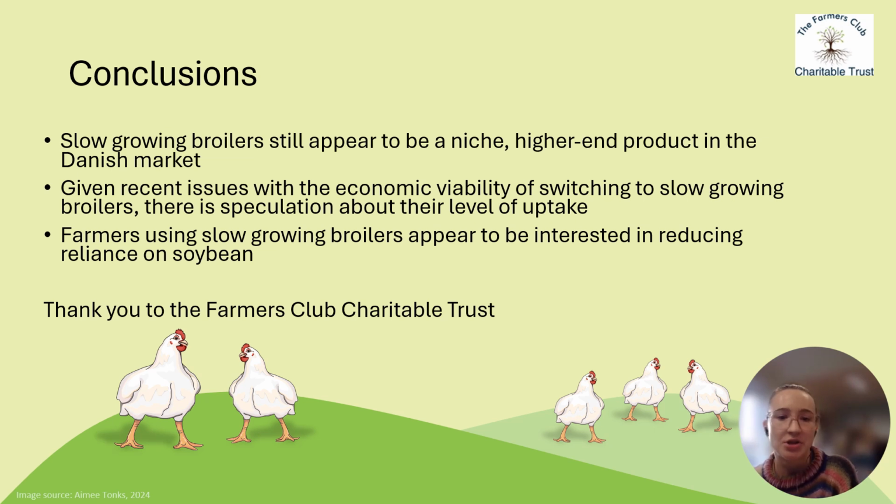In conclusion, slow-growing broilers still appear to be a niche higher-end product in the Danish market. There have been recent issues with large producers switching to slow-growing broilers and then having to switch back due to the lack of economic viability. So there's still speculation about the level of uptake. But farmers using slow-growing broilers appear to enjoy it, and they appear to be interested in reducing their reliance on soybean and trying to improve their environmental footprint. Moving forward, it's going to be interesting to see how the use of slow-growing broilers develops in Denmark and whether any other poultry producers try to make the switch.